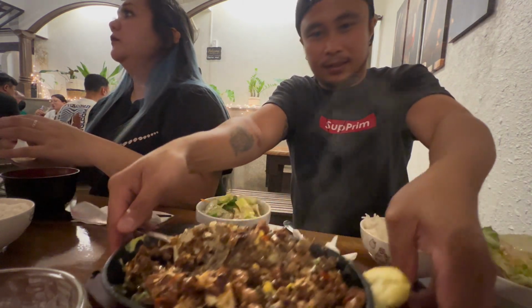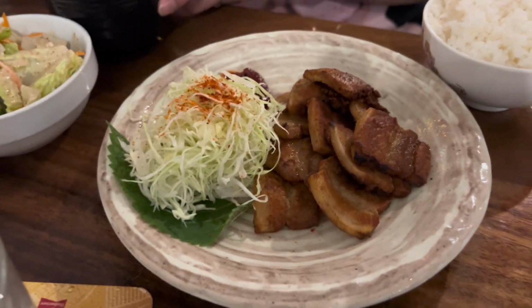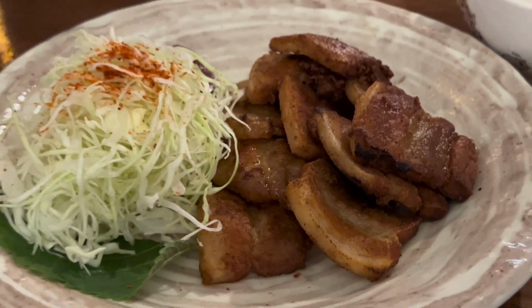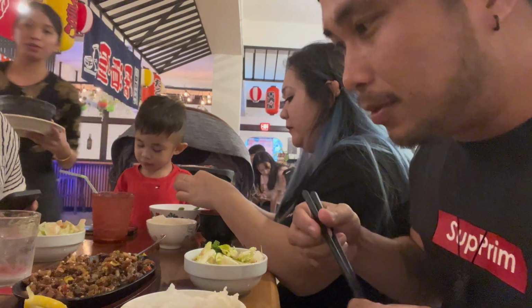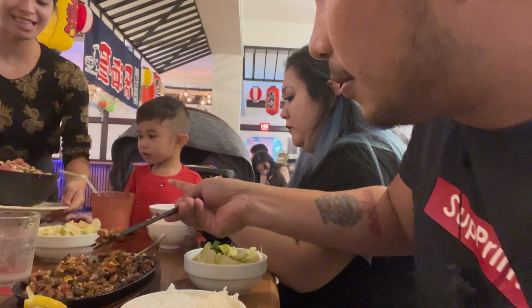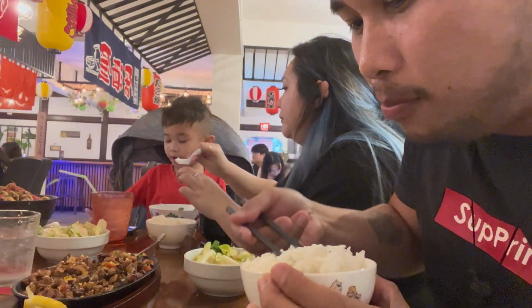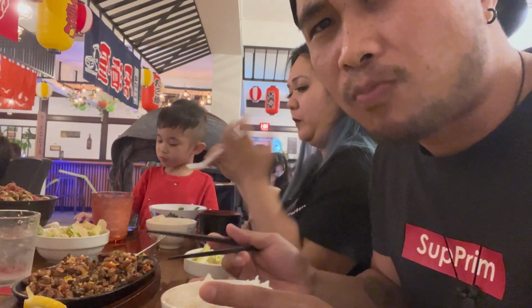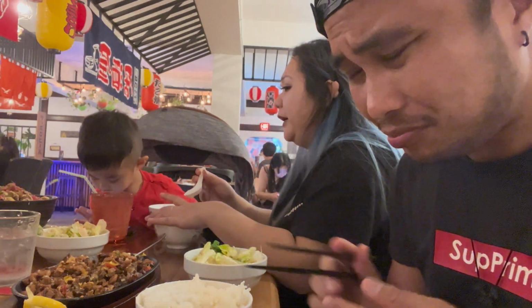All right, this is one of their dishes, sisig. And they also got this black pork belly with a cool cabbage dressing. We just got our sisig as well. All right, I'm gonna give this sisig a try. Thank you. Itadakimasu. Oh wow. That sisig has a good kick. If you're into spicy, you're gonna love that. I love it. Sisig good.